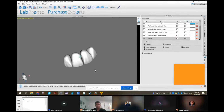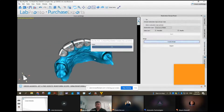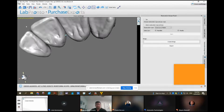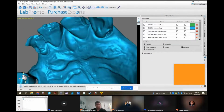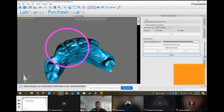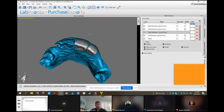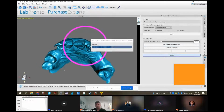And Blue Sky Plan figures it out. So I create a union right there. Now I just do two of the teeth at a time. Let's see here. I'm sorry, this is still four teeth, but you can see from the lingual of it, export it as a union. And then I do 7 and 8 together as a bridge. Same thing: find path to draw, create a union, go from there. 9, 10, same thing.